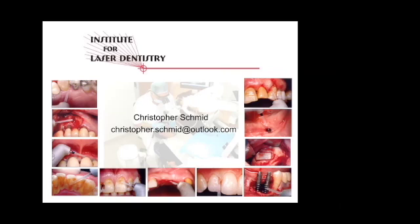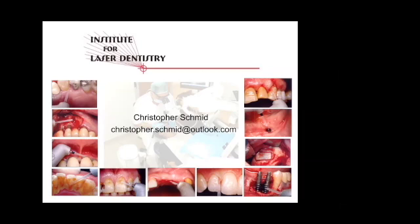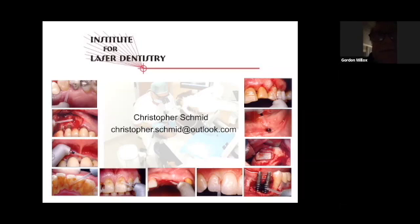So with the CO2, can you lower the wavelength so you get into the Blue Wave machine spectrum, or it doesn't work like that? No, the wavelength is just one wavelength. The most versatile wavelength is the CO2, because it can do so much, as Chris showed you in that slide. So it's the most versatile of the dental lasers.